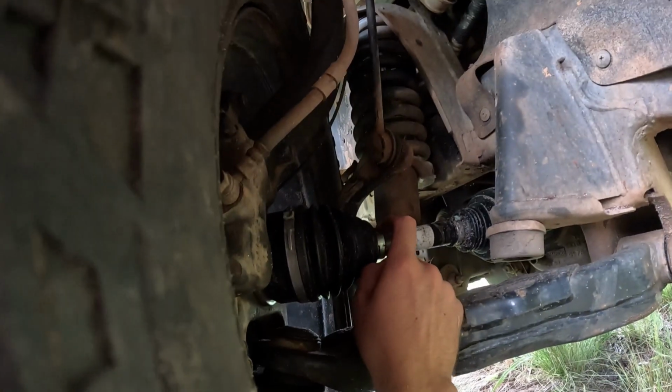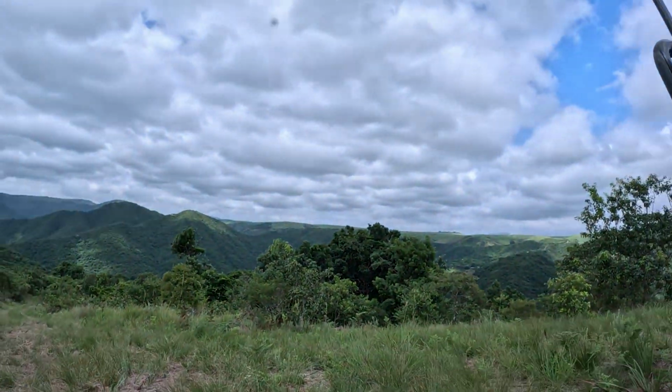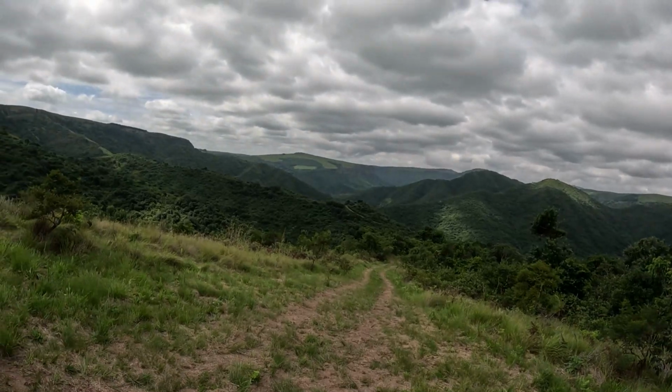Very happy. I'm going to have to be changing the front suspension soon. It's now getting to the end of its service life. I've had it over 3 years now.